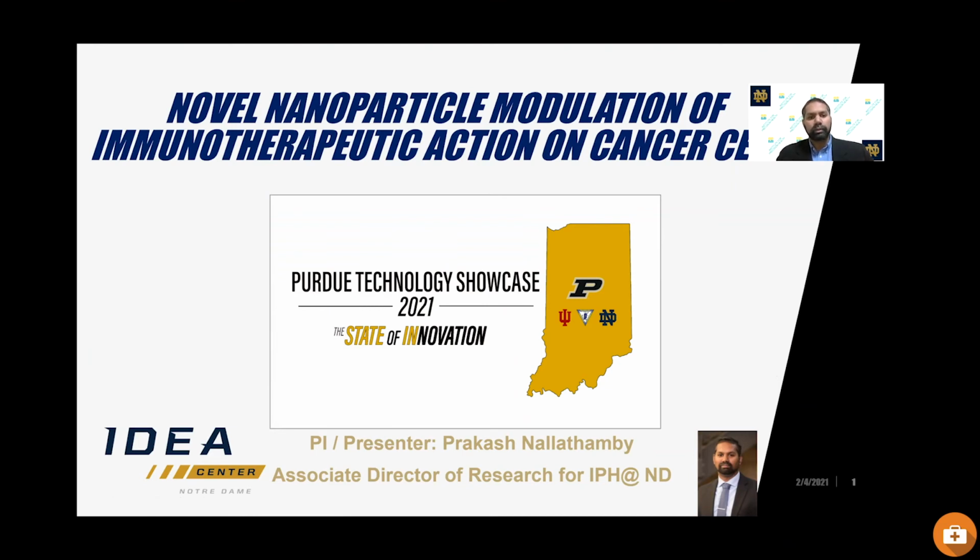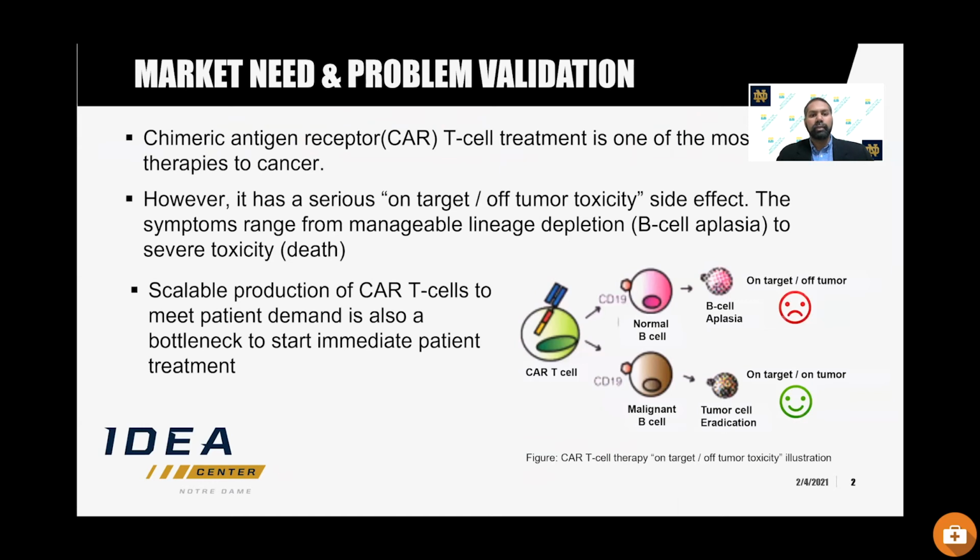Today I'm going to talk about another technology of ours where we use a novel nanoparticle-based modulator to control immunotherapeutic action on cancer cells. More specifically, we use this to depersonalize CAR T cell therapy so that we can use a single CAR T cell line and target cancer cells which have different origins. So we can target cancer cells such as ovarian, prostate, or breast cancer, all by using a single CAR T cell. As far as the market need and problem validation, this has all been confirmed.